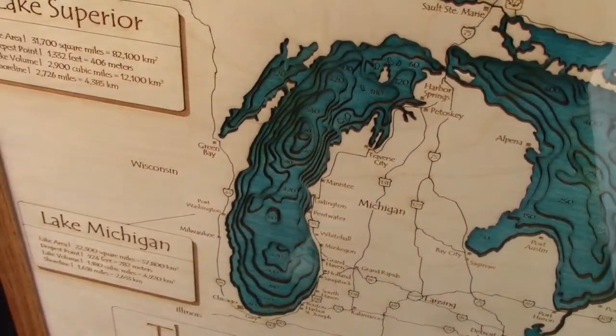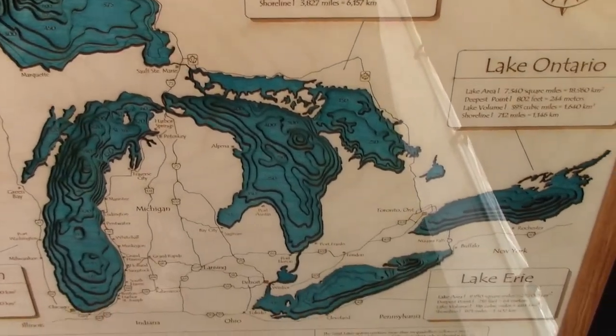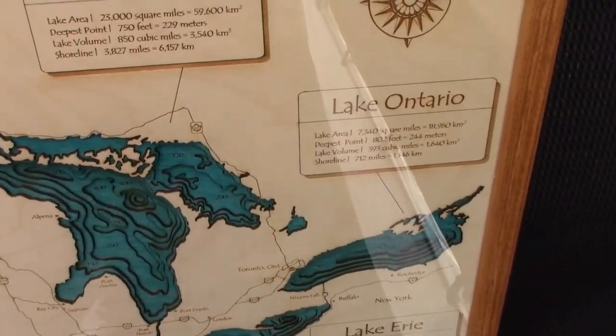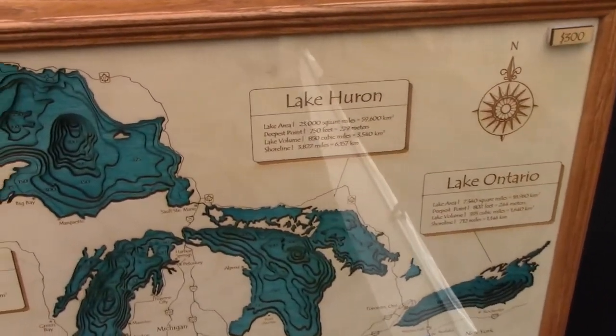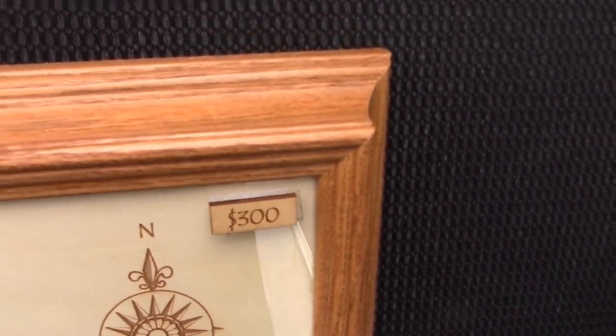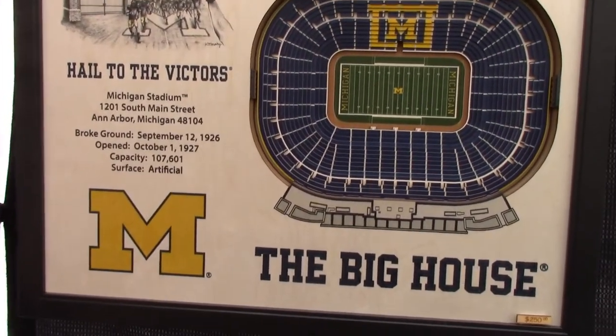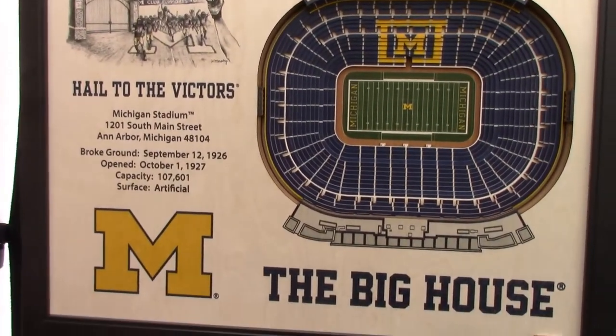I don't think I've ever been to this. It just goes right in. Second layers. $300 for that. Look at this one there. As I said, this is Michigan State. They got the car, Michigan Big House right there.